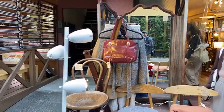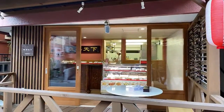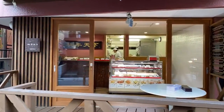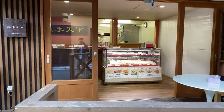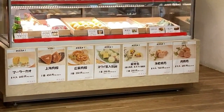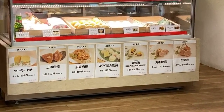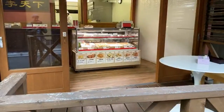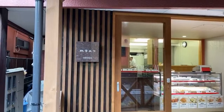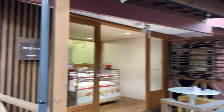How you doing? Look at that. They're making pastries back there. There's no customers here. Oh, this smells so good. Should I try to get something from here? What do they got? Looks like they got meat and cheese and things like that. Oh, it looks really good. It's fascinating. Not a person here. Torii Tenka, it's what it's called. Just in the alley here.